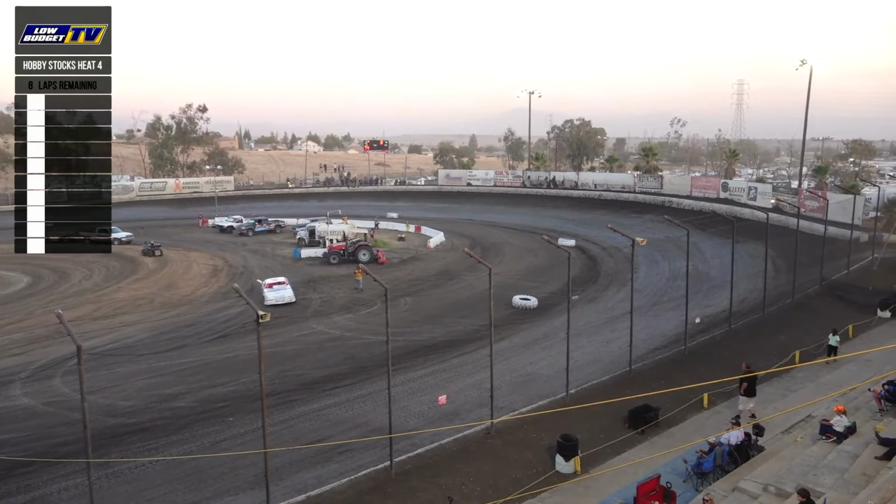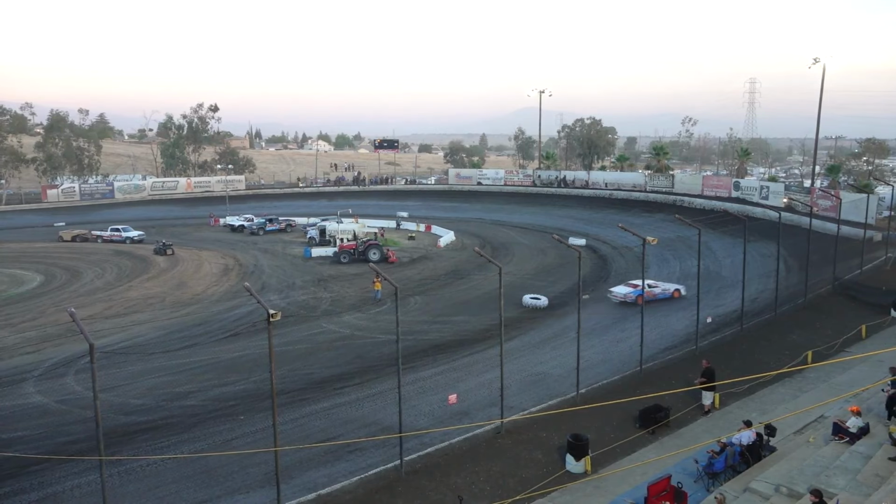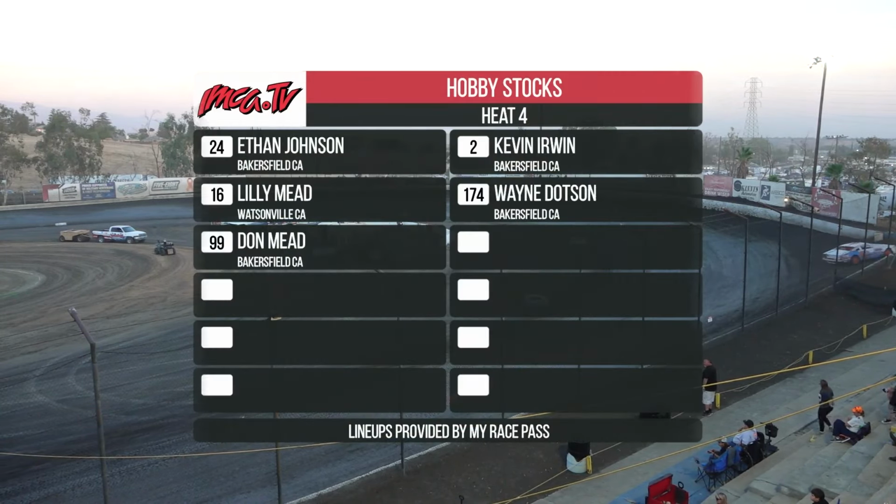Sun is setting, getting ready for a potential beautiful sunset. Hobby stock heat number 4 on the racetrack. Ethan Johnson in the 24, Kevin Irwin in the 2, your front row with Lily Mead in the 16, Wayne Dotson in the 174 with Don Mead in the 99.